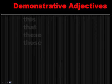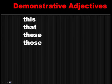Demonstrative adjectives are something that we learned near the end of French 1, and demonstrative adjectives in English are the words this, that, these, or those. The French equivalents are ce, cet, and ces. As far as gender agreement goes, remember ce and cet are both used in front of nouns that are masculine.